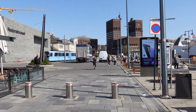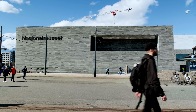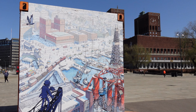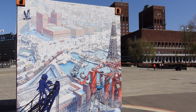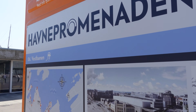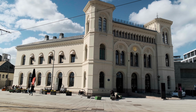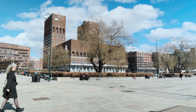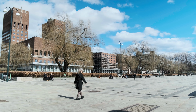Walking off Aker Brygge, you can see the new National Museum on the left, and the City Hall with its 2 towers. At info point number 6, the cartoon gives you an idea of what this area looked like back in the 60s, with plenty of industry and traffic all over. This area is named Vestbanen, the West Tracks, and the old railway building is housing the Nobel Peace Center, well worth a visit. The square of the City Hall is car-free, as it has been since 1994.